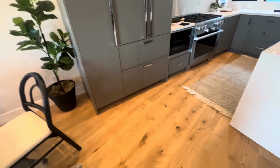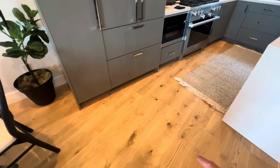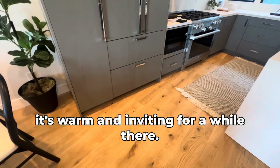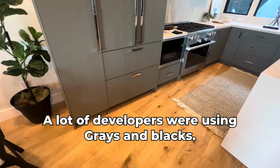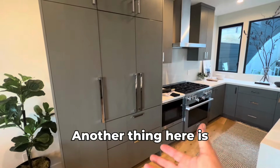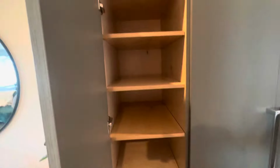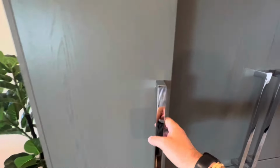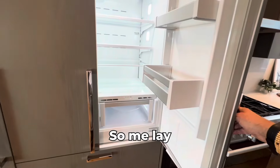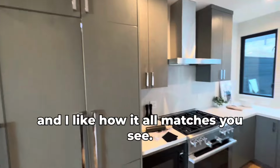Okay, so the first thing that I like is this European wood floors. Really beautiful. It's warm and inviting. For a while there, a lot of developers were using grays and blacks. Another thing here is, so you can see the cabinets here, nice quality. And then you can see this is a fridge. So Miele. And I like how it all matches, you see.